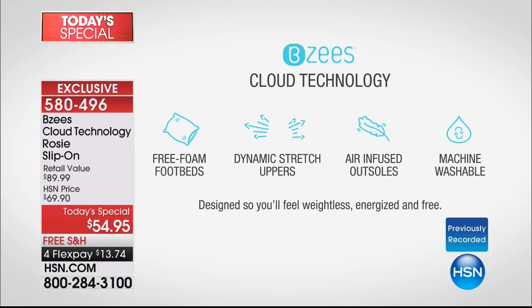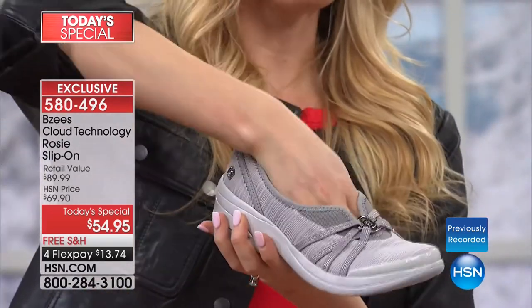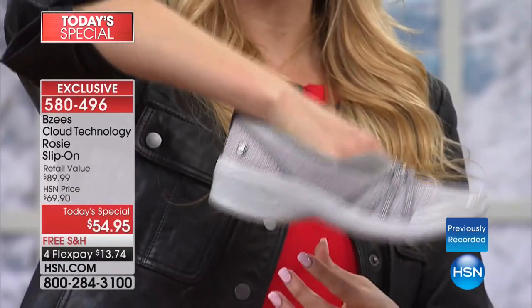Yeah. But Beezys for you, if you've never worn them before, it starts with our free foam footbeds. It starts with that rebound technology that gives you that pep in your step. And then it's wrapped with our dynamic, stretchy fabrics that move with your feet. And this is where we love hearing the stories or reading the reviews of women who have sensitive feet issues, and they love having the stretchy fabric that they can step right into and move. And then all of that is our air-infused outsoles. It makes these shoes lightweight, less than 6 ounces.